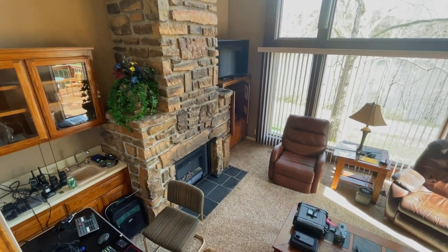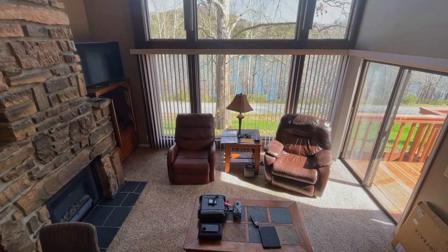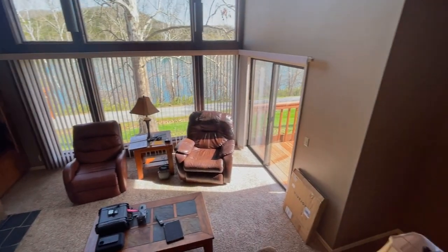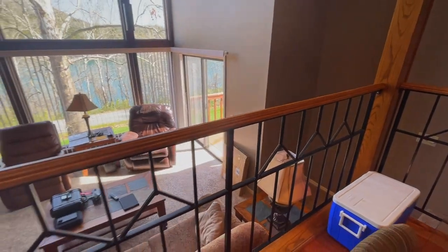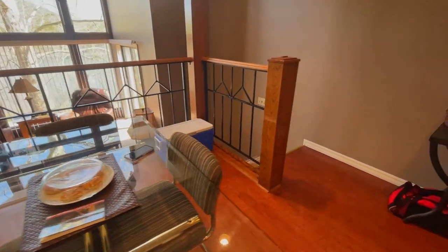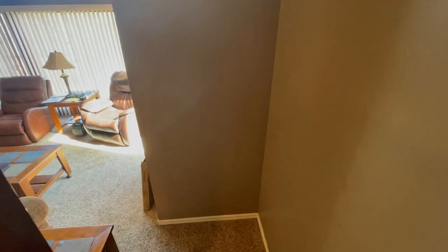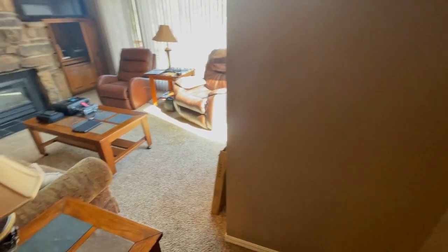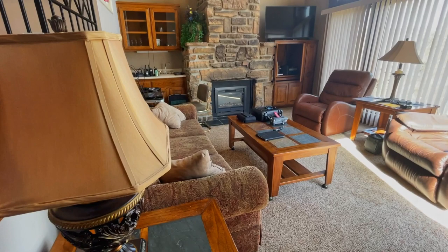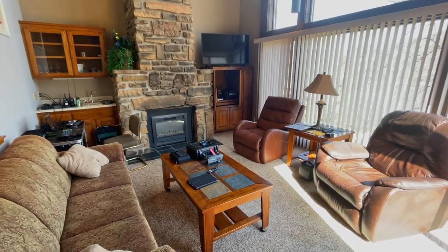The living room area from the dining room. We have a nice outside patio. We'll get over to that in just a minute. I'll go down and turn them on. We're going down a short set of stairs here. Okay. I don't know how many lights I got on, but living room area.